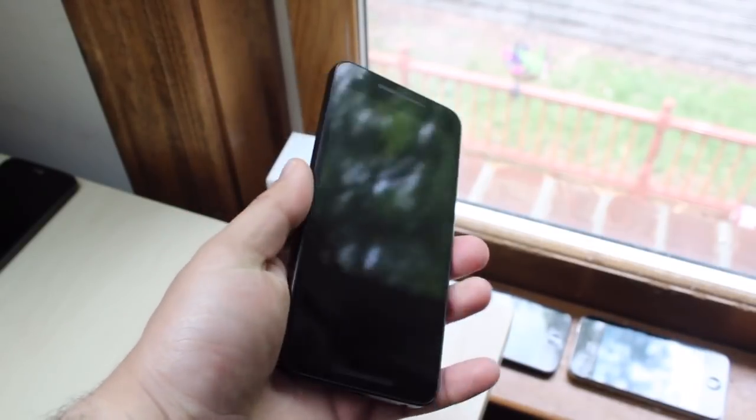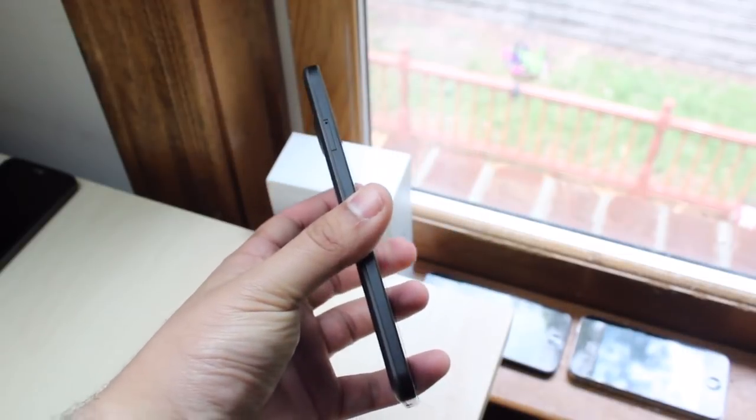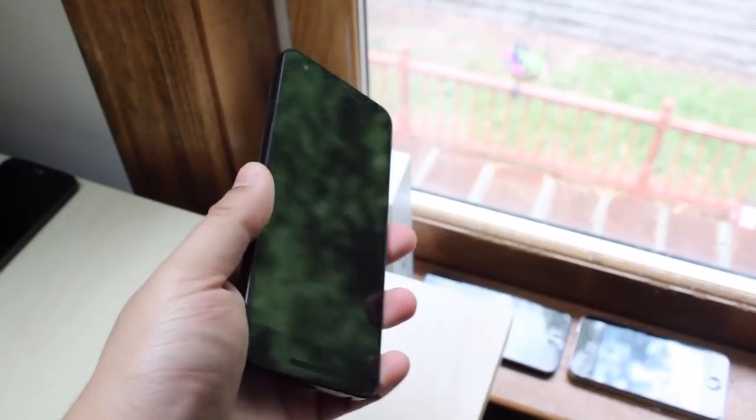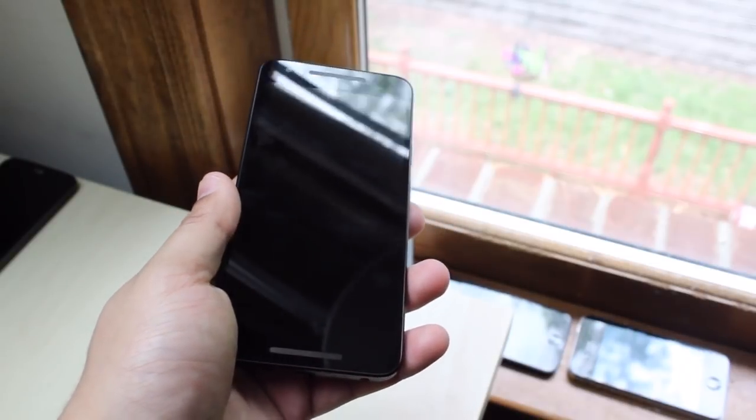They might have fixed it a little bit better, but apparently the LG G5 was having this problem too. And I like LG's phones. A lot of them are really sweet. But if they don't fix this problem, then people are just going to stop using LG phones.